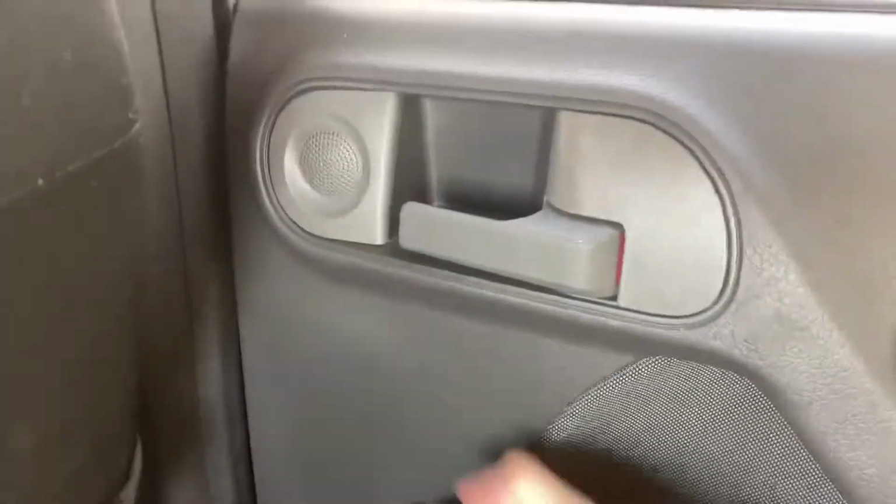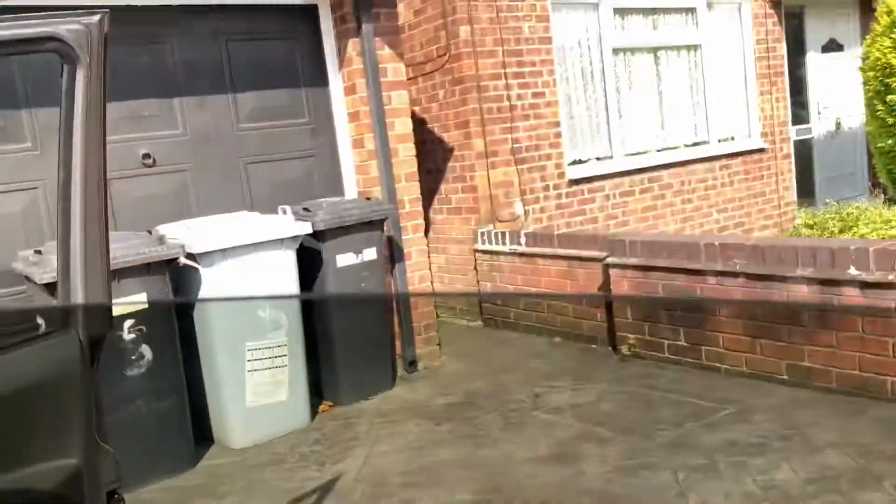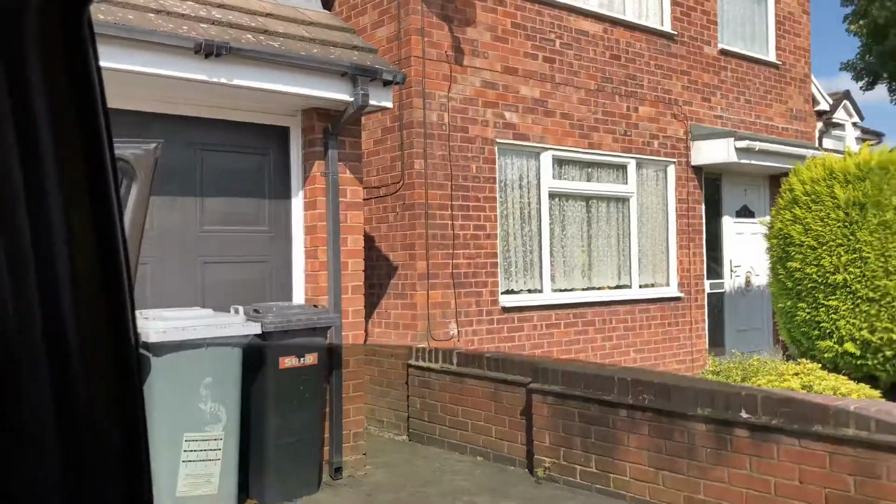I don't really know. But the windows, they're windy in the back, which I like. Oh, they don't go all the way down. I thought they did. No, because of the wheels. There's such a short wheelbase, because that's the arches right there.